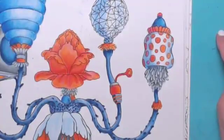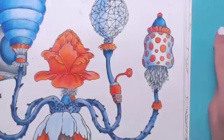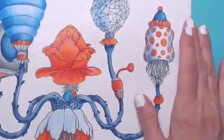Oh, a bluebird of happiness necklace. Oh, thanks, Vicky.